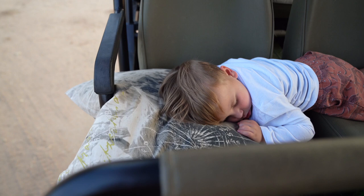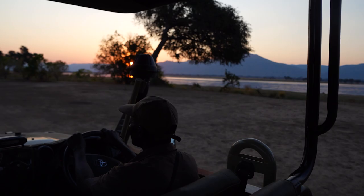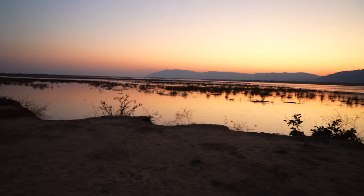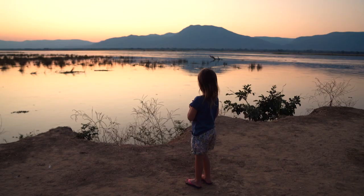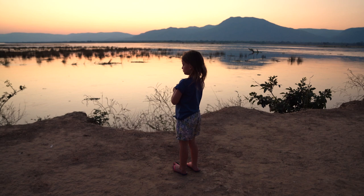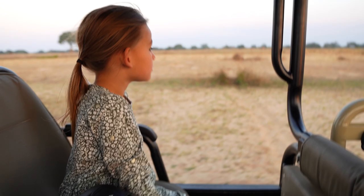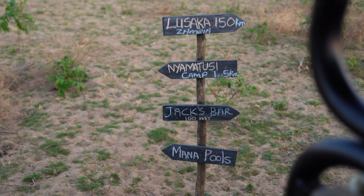As yet another day in Africa came to a close, it was time to end with a classic sundowner. Over our time, we enjoyed many stunning sunsets with drinks and snacks in hand. Our children got to take it all in, no doubt their lives completely changed. One sundowner in particular was truly memorable for the kids.